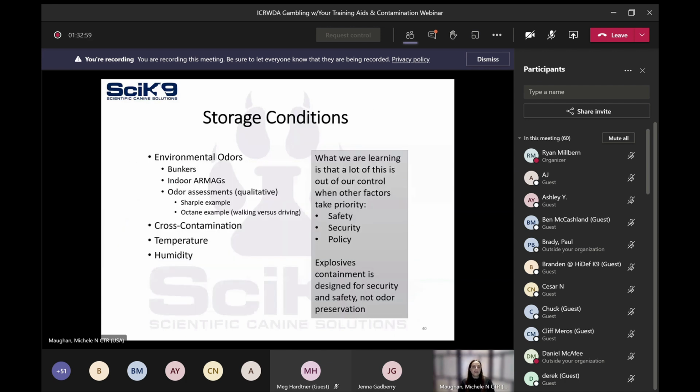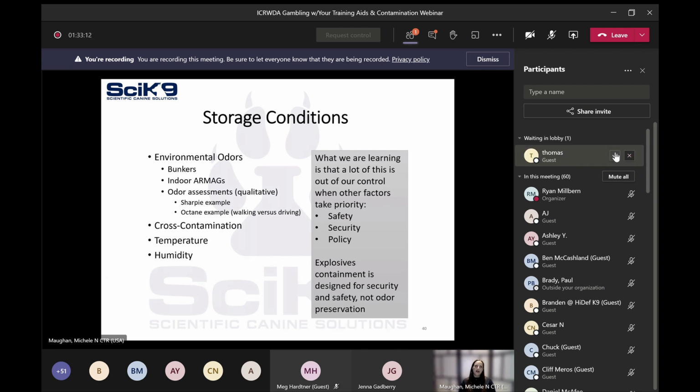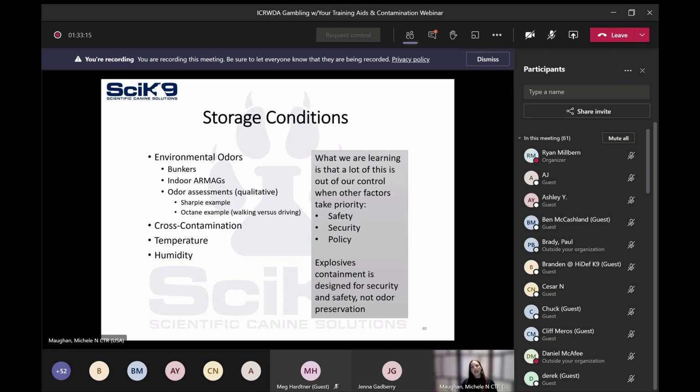So in storage conditions, some of the things we're learning, again, the hard way, is that storage conditions for explosive training aids, and I'm sure narcotic training aids too, have tended to focus on the physical security and not the odor integrity at all, right? They're made by companies like RMAG, or I don't know who makes the other safes, but they're really trying to focus on, don't steal the explosives and don't steal our drugs. Those are great priorities to have, but that doesn't take into consideration what we need to do for maintaining the integrity of our training aids.